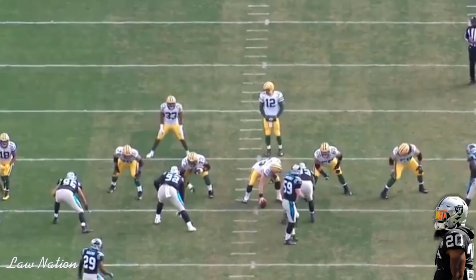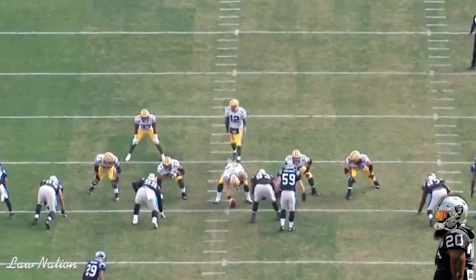And, of course, the pressure was there. Let me see if we can see who gets off on that line. Let's see. We got, is that McCoy? Yes, that's McCoy. Let's see what McCoy can do.